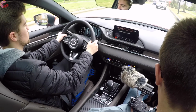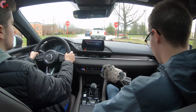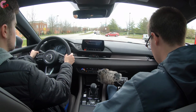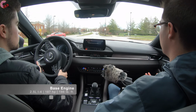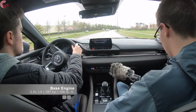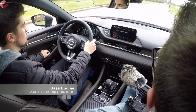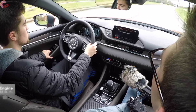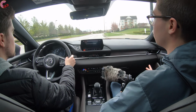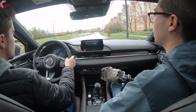Now, I do also want to talk about the other engines, though, because unfortunately this is not the standard engine across all of the trims. So if you go for one of those more basic trims, the Sport and Touring, you're going to get a 2.5 liter naturally aspirated engine just like this one, but you will have 187 horsepower and 186 pound-feet of torque. So definitely a huge reduction in the power figures. So that's just definitely something to consider, if you're going from the Touring to the Grand Touring, that you get that turbo engine as standard equipment on that model.